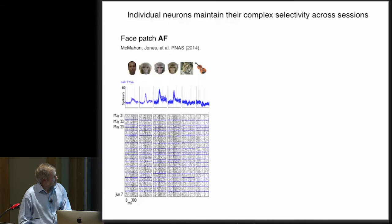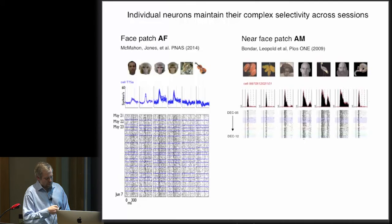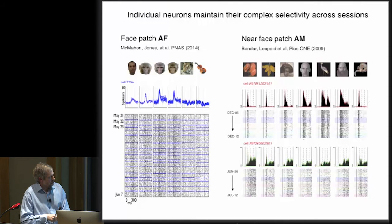This is reminiscent of an experiment that Igor and I had done back when Peter was in Germany with us. That was published much more recently, in a place that's not far away from one of the other face patches, where if we present these different stimuli here, we get these pretty well-defined temporal modulations that are selective for the given cell, but you can see that they're stable over a week here. Here's a rather different set of responses for the same stimuli from a different cell in a different period, but again, the point here is only that they're stable over a week or so.